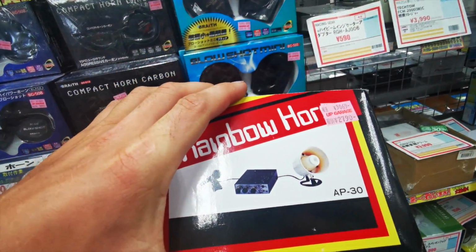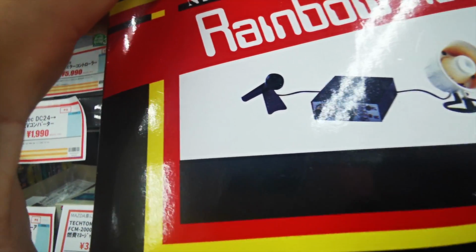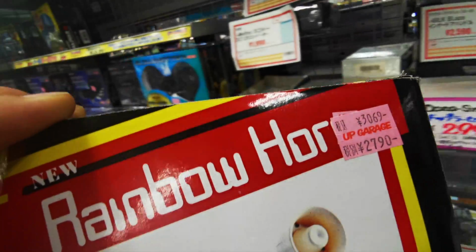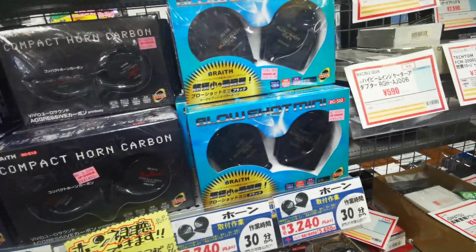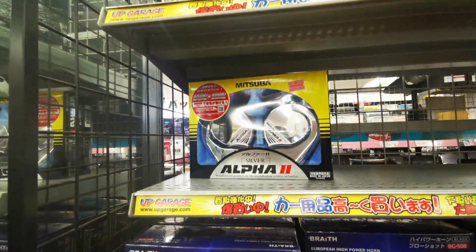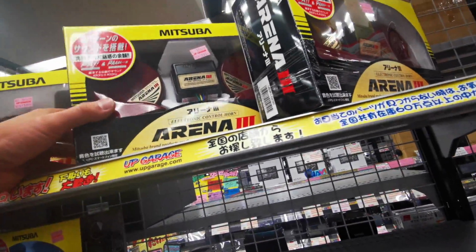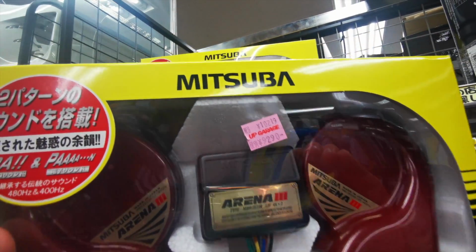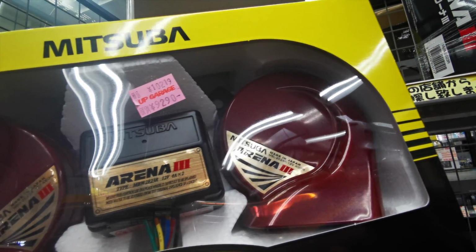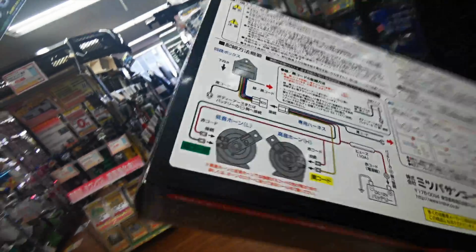Rainbow. Oh, okay, that looks nice. I might actually pick this up if it makes the correct sound and if it's pretty powerful. I always wanted to have that on my car. If it also has the speaker and the microphone, you can talk out loud like a police car. So some horns, nothing too fancy, just $10 stuff. Mitsuba, and these ones are starting to look pretty powerful. So 10,000 yen is $130 Canadian, $90 American for this. That should sound pretty well.